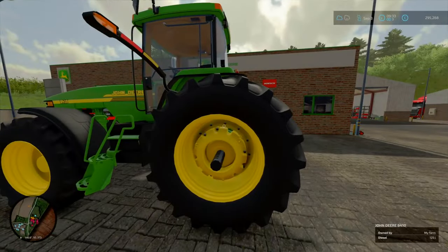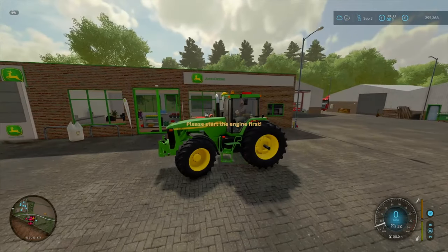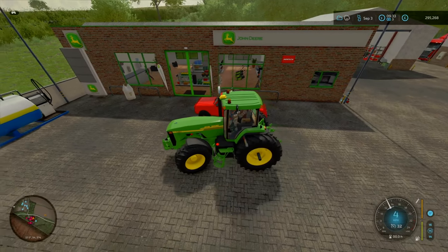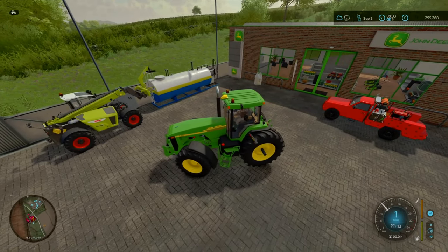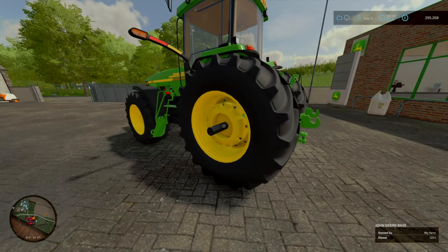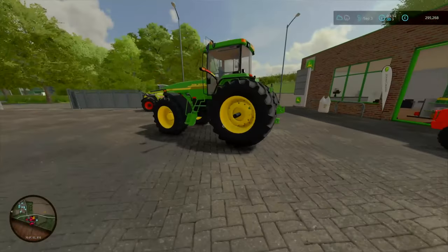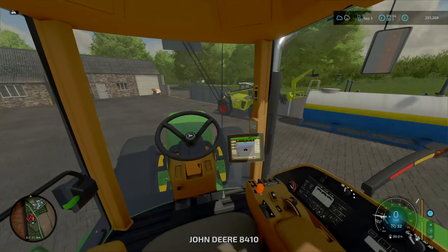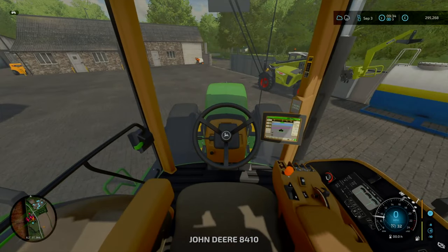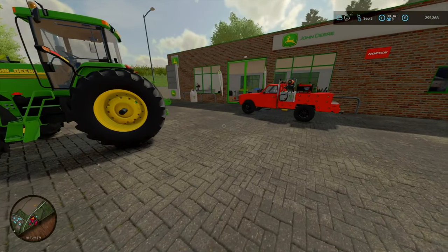So let's have a little look at what we've got here. First of all, John Deere 8410, a bit more modern, about a decade or so newer compared to what we had before. 32 miles an hour top speed, it's got wide wheels with weights. There are options for duties. I may move that duty option at some point, but not for the time being. I do like it when you get into the cab, the adjustable steering column: when you're in, bring it forwards, and when we're done, just put it back, switch the engine off, and hop out.